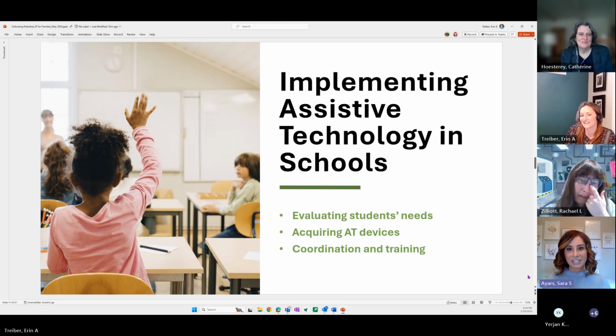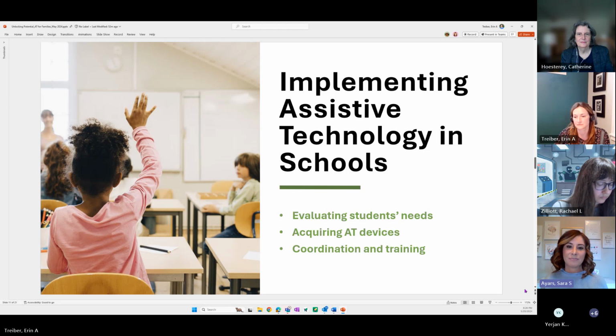Okay, so in this next section, we're going to dive into the details of what the U.S. Department of Ed defines as the primary components of AT in the schools. These include the assessment of the needs of students with disabilities, purchasing or acquiring AT devices for students with disabilities, coordinating with other therapies, services and interventions, and training and technical assistance for students and professionals.